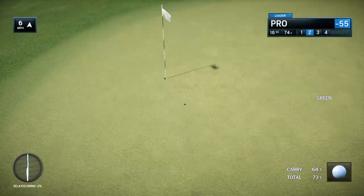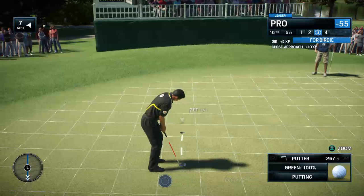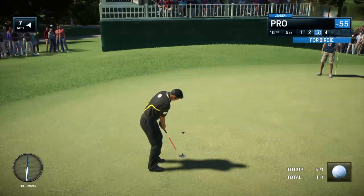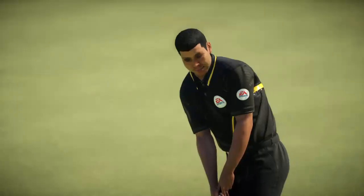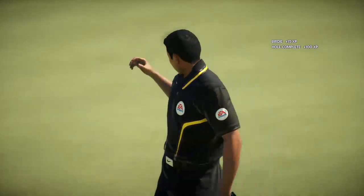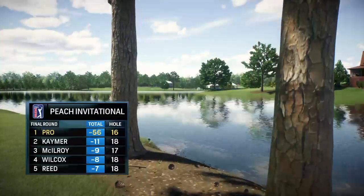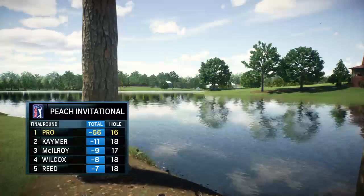Good chance now for a birdie. That was an outstanding play. Oh, it's almost a guarantee there after that shot. This one just requires a little bit of focus. Continues to amaze. Yet another birdie. And what a day it's been.